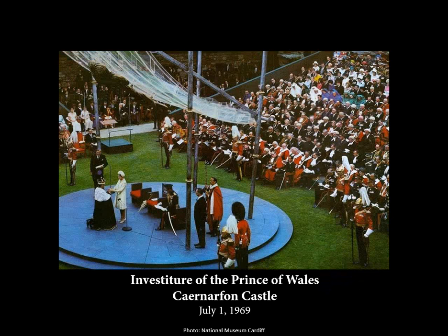And if you'll remember the scene of the investiture of the real Prince of Wales in 1969, you can see actually a photograph of the real thing happening here. And the movie makers copied this down to a T. They did an amazing job.